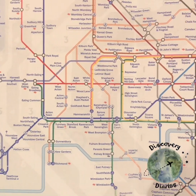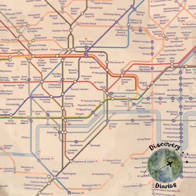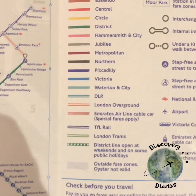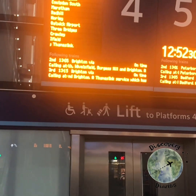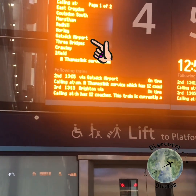There are lots of different tube trains going all around London in different directions. You have to look at the maps really carefully and make sure that you're on the right train, going in the right direction. This sign helps me to know which platform I need to go to. The train to Gatwick Airport is from platform 4.